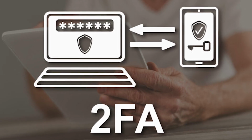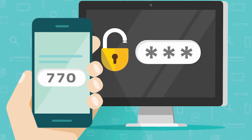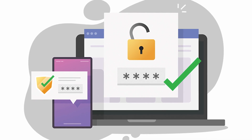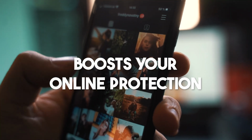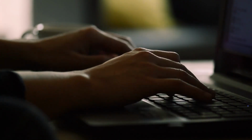This method demands two different proofs to verify your identity. These proofs can include a password and something known only to you. At times, you might need to confirm your identity by inputting a code sent to your phone via text or email. This approach significantly boosts your online protection.